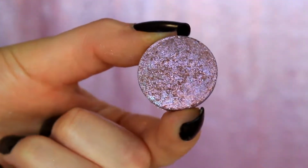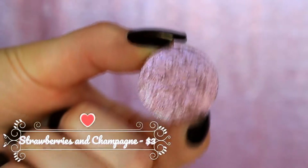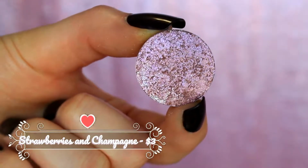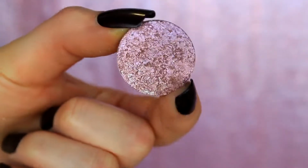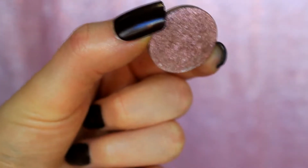But enough about highlighters, let's jump right on in to the eyeshadows. So this first eyeshadow here is called Strawberries and Champagne. This is described as a blush pink with a champagne shift, and it also has really beautiful little champagne shimmers running throughout it. This is very, very similar in formula to the highlight we saw earlier, the shade Stalker.